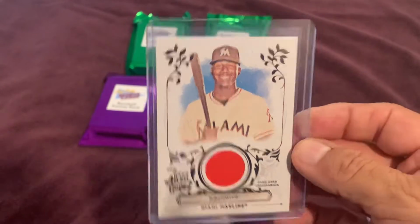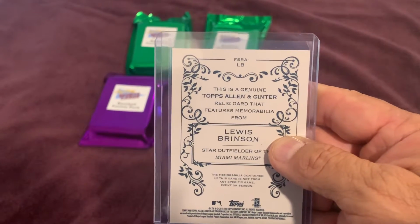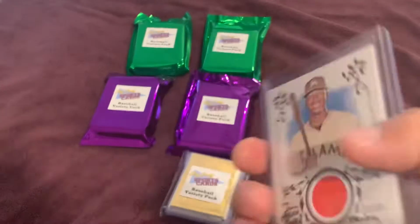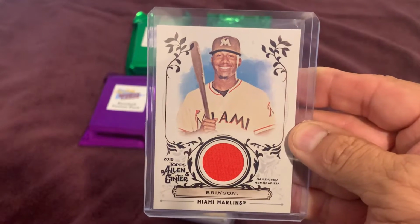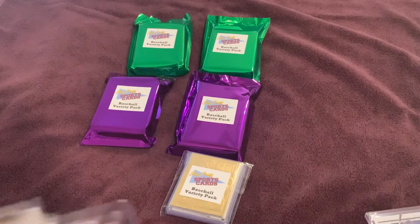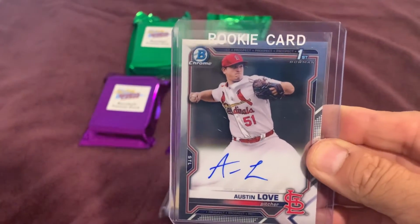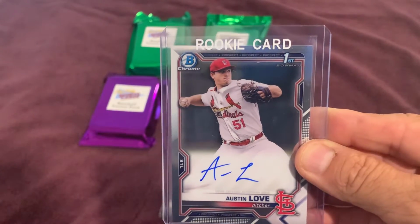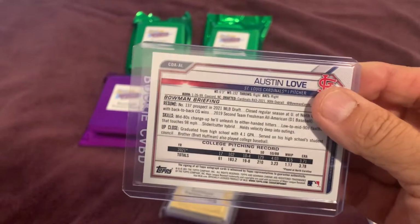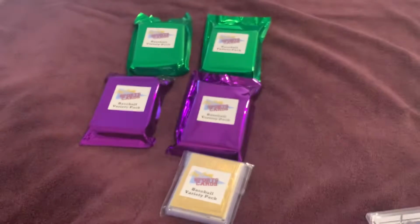Here's another one of Lewis Brinson. It's a materials card, relic, game used, very nice. 2018 Allen and Ginter. And the next hit, you get three hits in these, man. Austin Love, first Bowman Chrome auto. You can't beat that. You get three hits in here. Three hits. First Bowman auto.